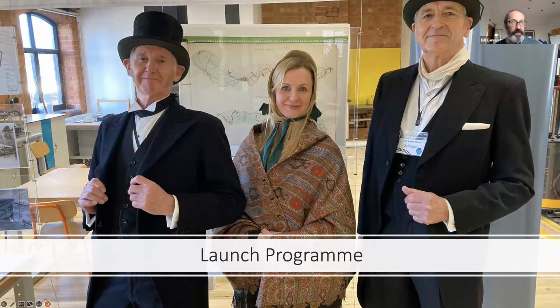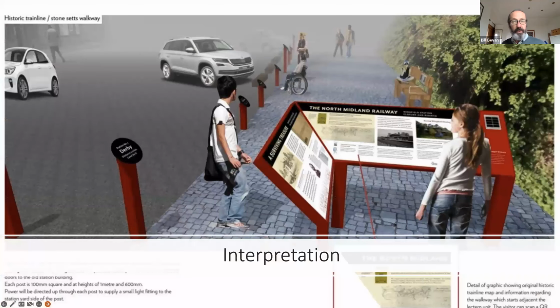But as I say, over the next few weeks, we'll probably develop a few more ideas for how to fill out those few weeks of the launch programme with a wide range of events and activities. And instrumental to that will be the new fixed interpretation, the new signs which are going around the station. These will be in place for that launch programme.